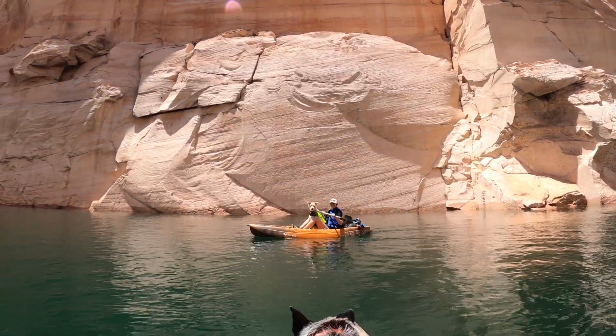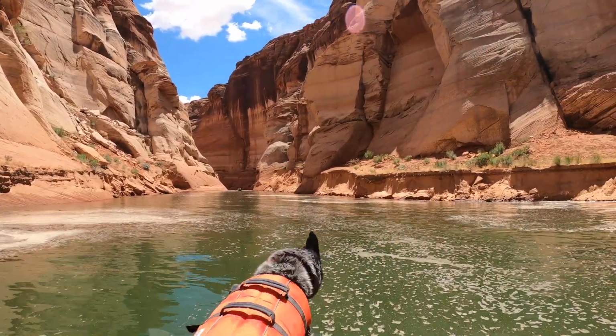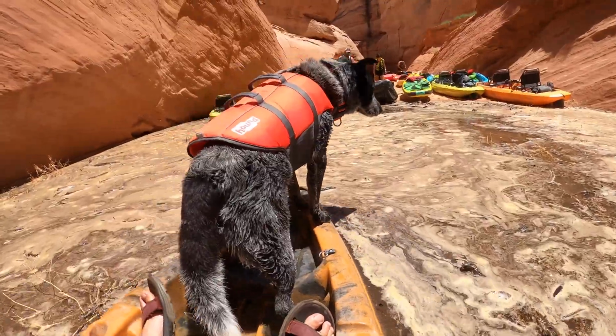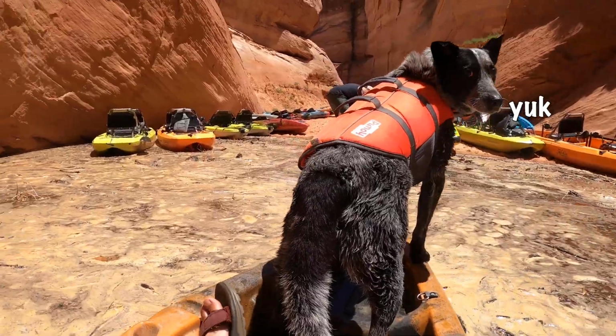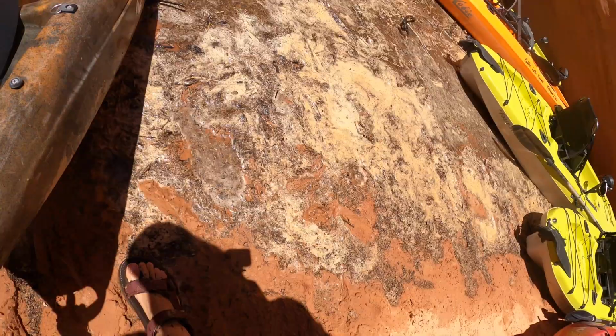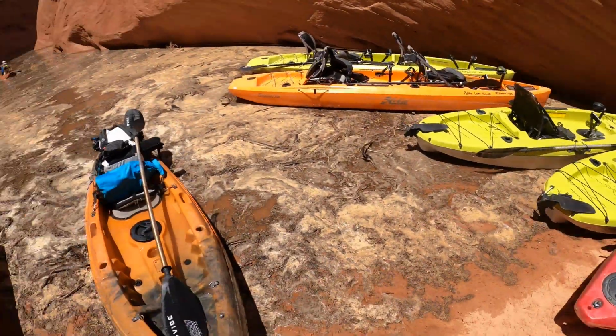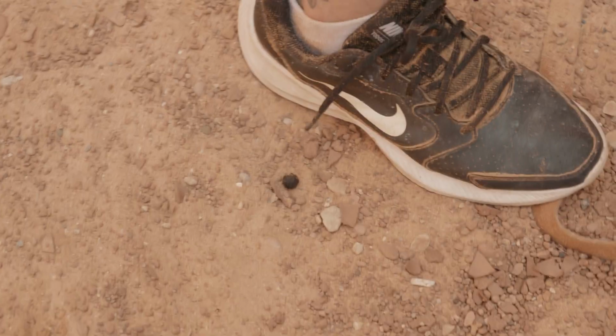After about 45 minutes, we reached our pull-off and the water was crystal clear. That's sarcasm if you didn't catch it. Scuzzy. Pretty busy. Ben just found a poopy in his sandal. I think it's of the rabbit origin.